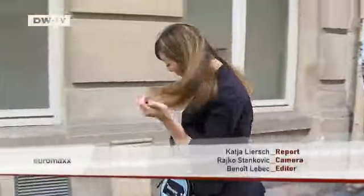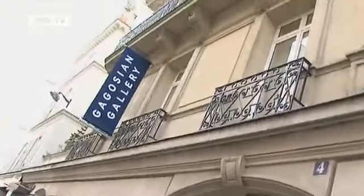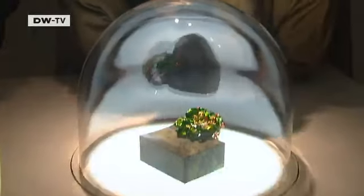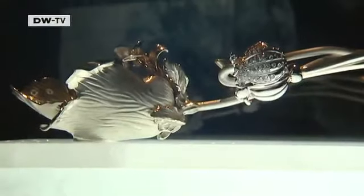Victoire de Castellane's first collection under her own name represents another personal milestone. Experts believe some of her creations cost more than €1 million. Few can afford to pay these prices, but anyone who is in Paris can go and take a look. The exhibition runs until March 22nd.